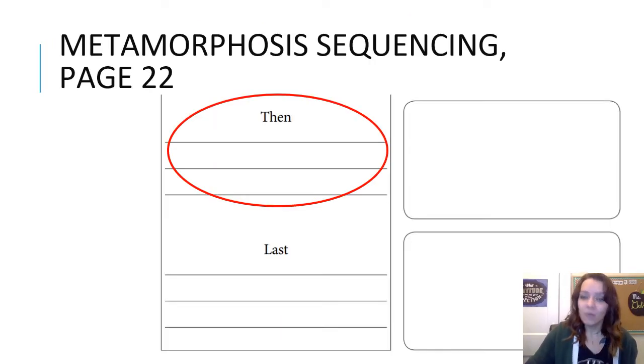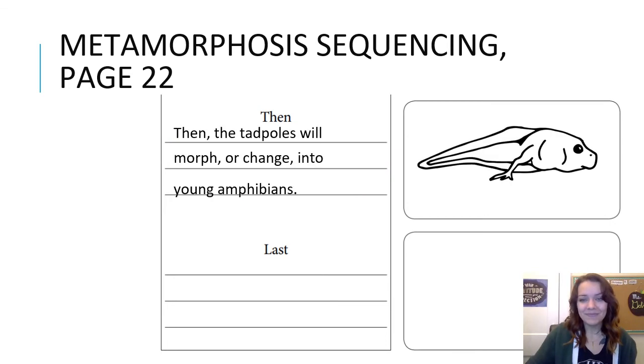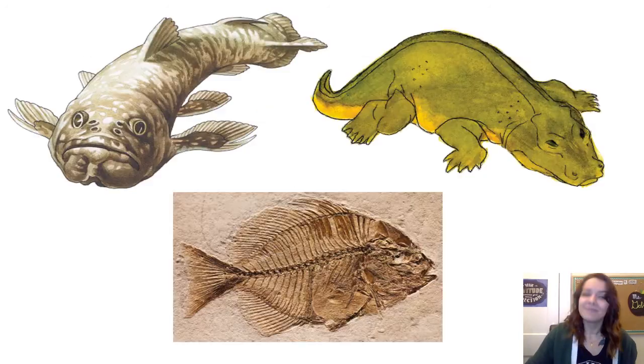So then what? Then the tadpole will morph or change into young amphibians. Last, young amphibians will grow into adult toads. Those amphibians that survive to adulthood will be hopping and crawling around on land, searching for food, just like Tabitha.